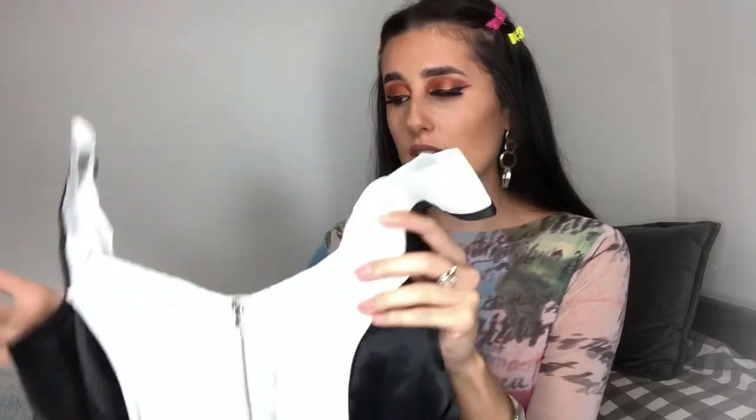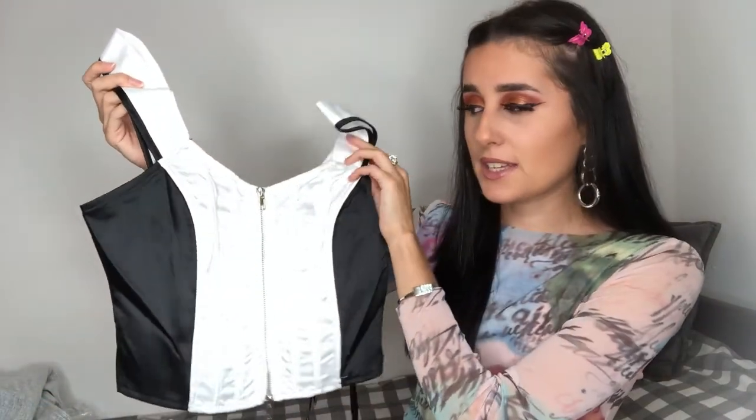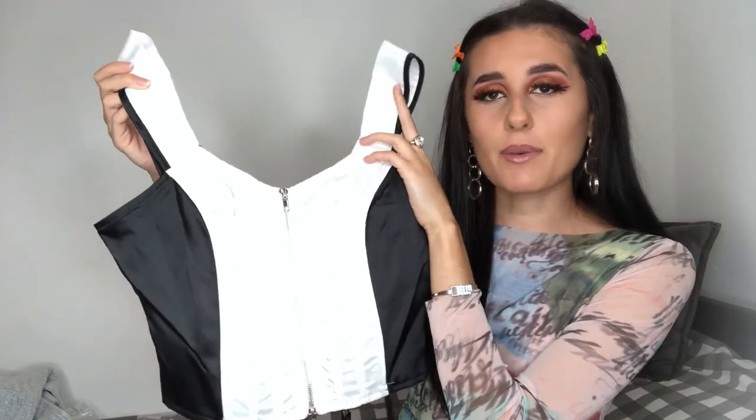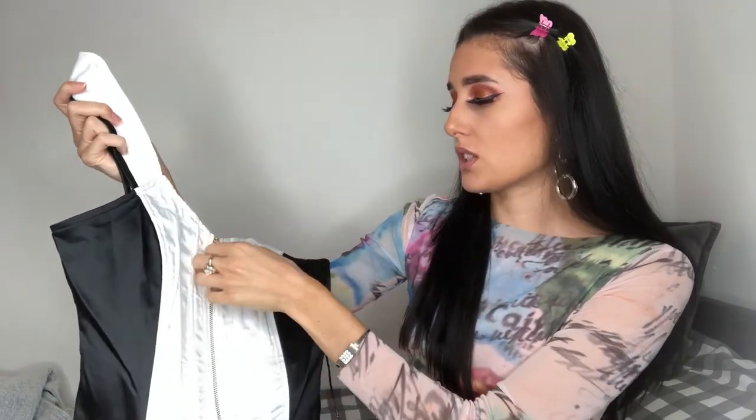And yeah, so I'm gonna try this on and see how this fits on. But first impressions, I really like it. It is like a satin material, and I love how it's got the black and the white contrast. I feel like it's gonna make your waist look slimmer, and it's also got the zip detail down the front, which I like. It gives it more of a cool and edgy look to it. Okay, so I got mine in a size 8, which is my usual size, so I'm hoping it does fit.